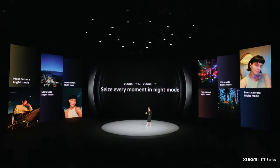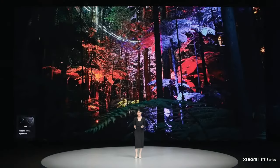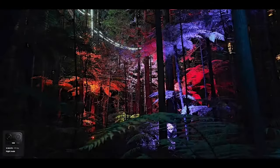Now, let's talk about night photography. I personally love night photography. With the new and improved night mode on the main camera and ultra-wide angle lens, you too can capture the most magical moments of cinemagic, even in the darkest hours. And even beautiful night portrait photos captured in sharp detail.